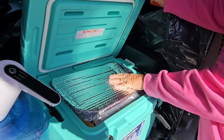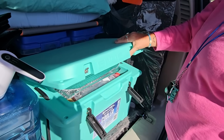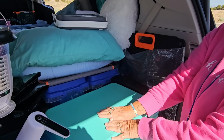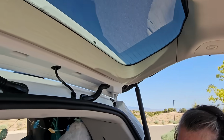Yeah, thick walls. It seems to do pretty well. How often do you have to replace ice? About every 4 days. That's not bad. Yeah. I put the Reflectix, and I will sometimes throw my pillow right here over top of it, to keep the sun from just beating down, melting everything.